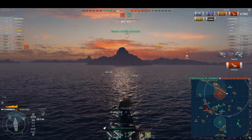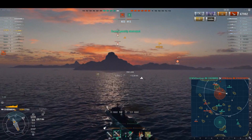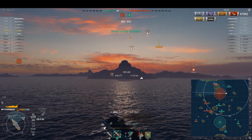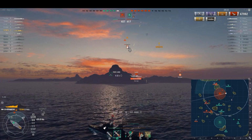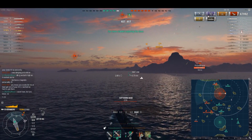Seriously. Once again, we are being attacked by the enemy aircraft carrier. Make it stop. Those, I think, are the Zuiho's aircraft. And we've not taken enough HE damage to really kill off a whole bunch of our AA, so we're still pretty potent here. And we're going to go ahead.